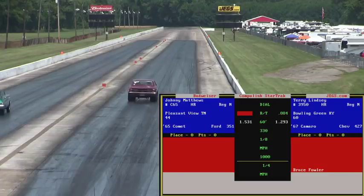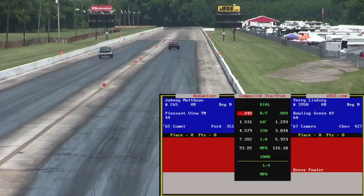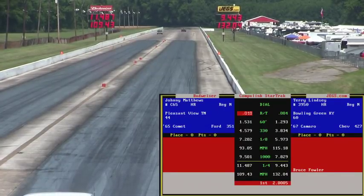040 red light, a near perfect 004 green here in the right lane. Misses a perfect light by 0.004 of a second. Goes 9.44 at 132 miles an hour to an 11.48 at 109 miles an hour.